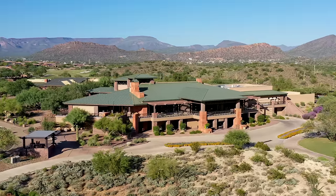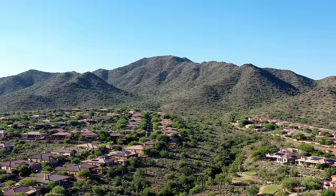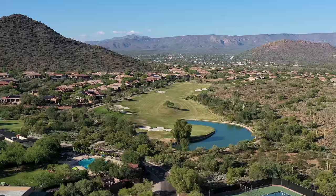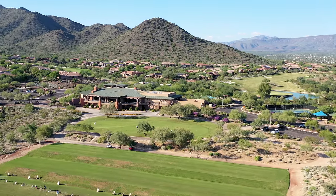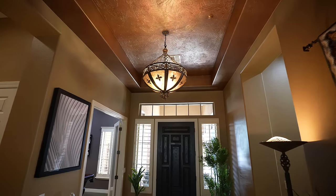The Waterfalls on Congressional is nestled within Anthem Country Club, which sits in the foothills just north of Phoenix, Arizona. This amenity-rich community boasts 2 championship golf courses, 2 pools, 2 restaurants, and 2 workout facilities. This home runs with the touch of a button on your smartphone.